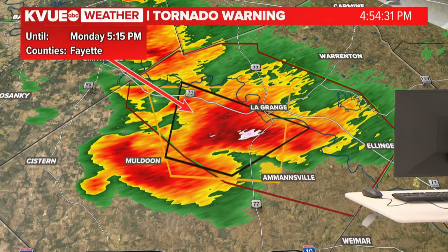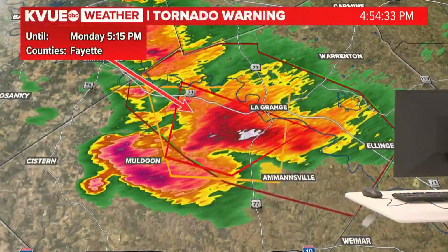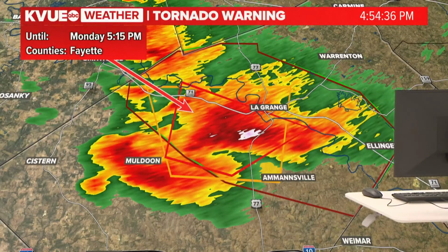Nearly stationary storm. Yet the last update from them, they were saying the need for the flash flood warning because the storm is barely moving. No further updates as far as reports of a tornado there.